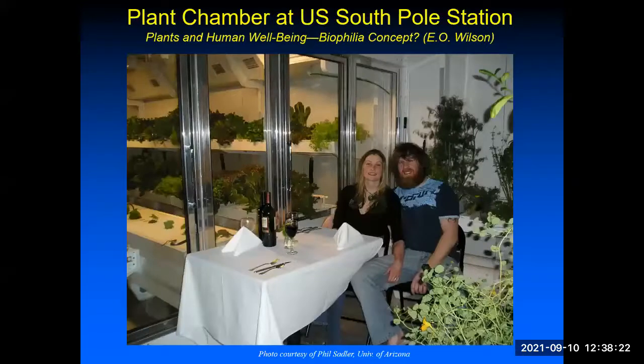So here's a good example of it. At the US's Amundsen-Scott South Pole Station, there's a plant chamber where they grow fresh foods for the overwintering crew, and they provide that to the galley there on a continuous basis. But they have this anteroom where the crew members at the station can go sit and relax. And you see here a husband and wife team that were on this particular overwintering mission, having dinner one night, and they're sitting in this anteroom where they see the bright light, they sense the humidity.